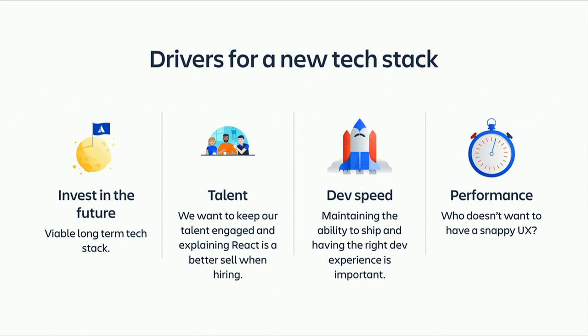The first and the most important thing: Trello is around 8, 9 years old at the moment. We want to get ready for the next 10 years. It might be a bold statement, especially in front-end technology, but it was very important for us to say, what's the platform we should build out to move forward from here.